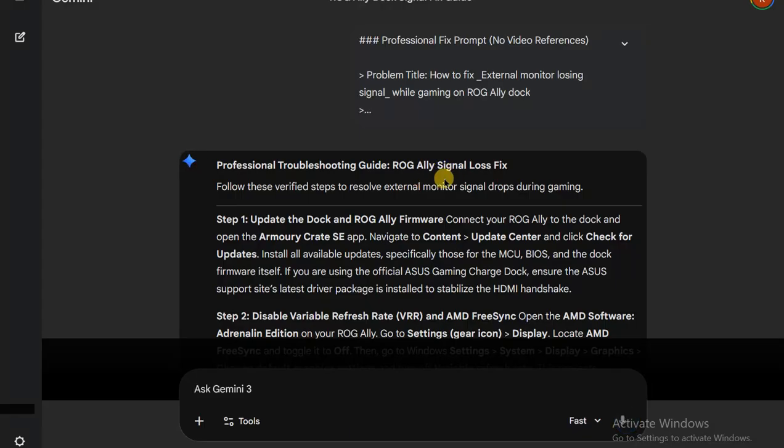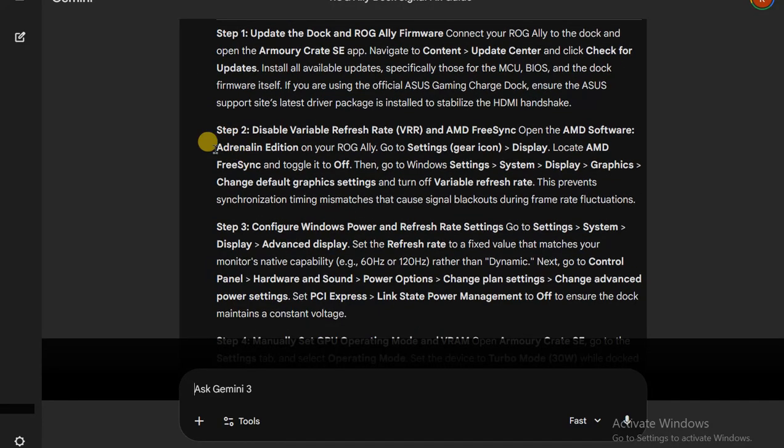Listen closely. The secret trick other creators missed is that Windows Link State Power Management tries to put your USB-C port to sleep during intense GPU spikes to save power, which kills the video signal instantly.